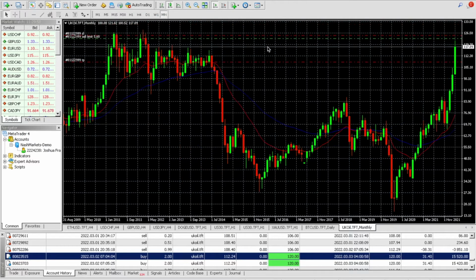If we move over to the monthly, because that's the only way we can see this previous area up here from 2012 to 2014, I'm expecting a push up, maybe to the 125 level, and I have a sell limit placed there myself. I'll be expecting a bigger retracement back then.